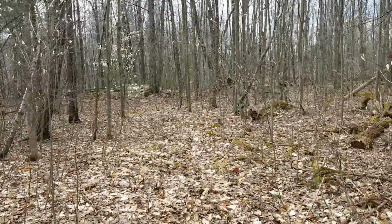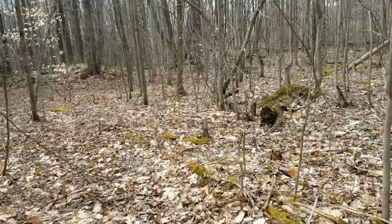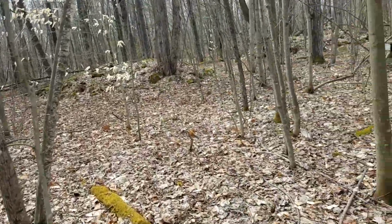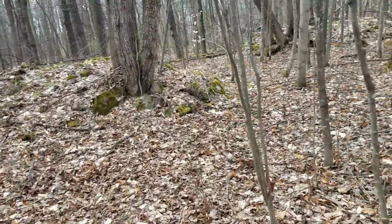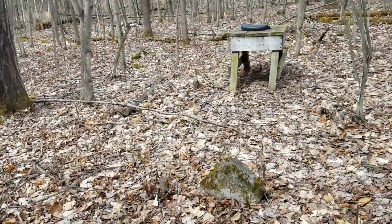This is kind of my target shooting range that I use for rifles. I'm not going to use this today over here. I'm just going to plink a few rounds when I'm done with this video. But a lot of trees have fallen down. So I've carved this out many years ago and I still use it.